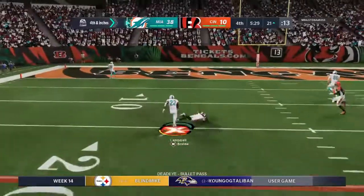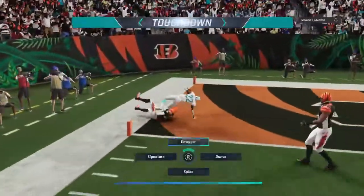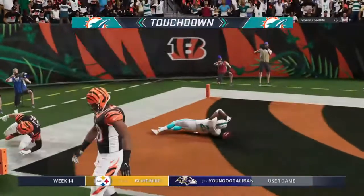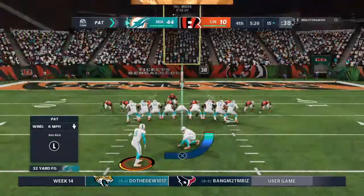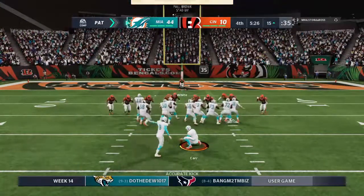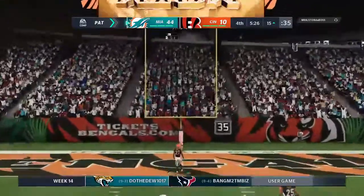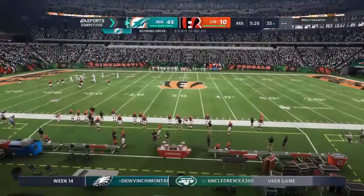Working out of the shotgun. Here's Allen. He's going to have his running back. It's complete, and he will take it in for a Dolphins touchdown. Matt Breida with a lucky number 13 touchdowns now on the year. And the Dolphins have got it on cruise control. And this one was over a while ago as they just add on to their big lead.